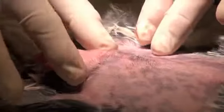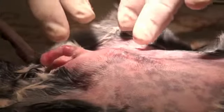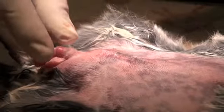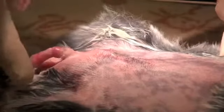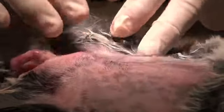Okay, this is the end result. The incision is completely closed now. The penis is exposed. It's still under anesthesia, so the retractor muscles are completely relaxed. Now we need to get the chinchilla dry as soon as possible. Chinchillas, technically, cannot get wet. But this is the end result. We'll retrieve the stones.